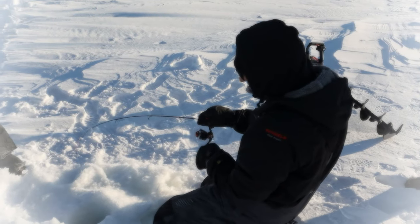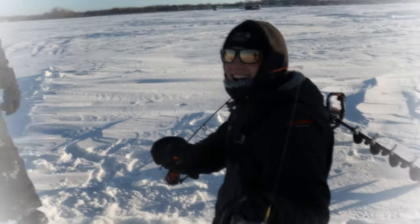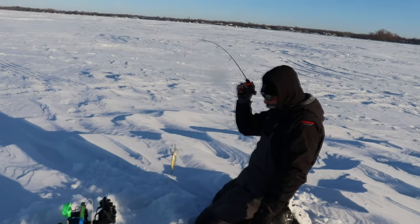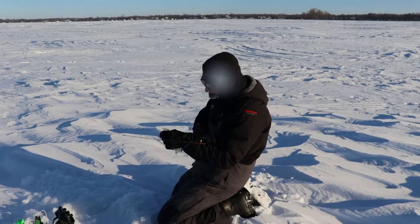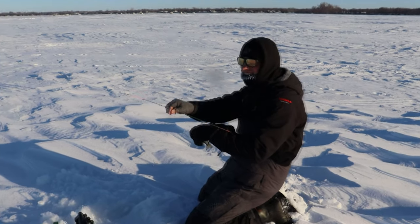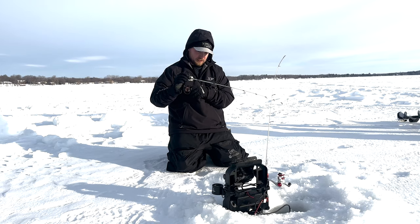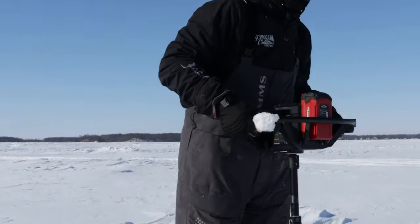Got ourselves a baby. Oh boy. Just a little guy. What the heck? We're gonna be having little chicken nuggets for our catch and cook. Who picked this lake? Gotta go where the fish are sometimes, right?